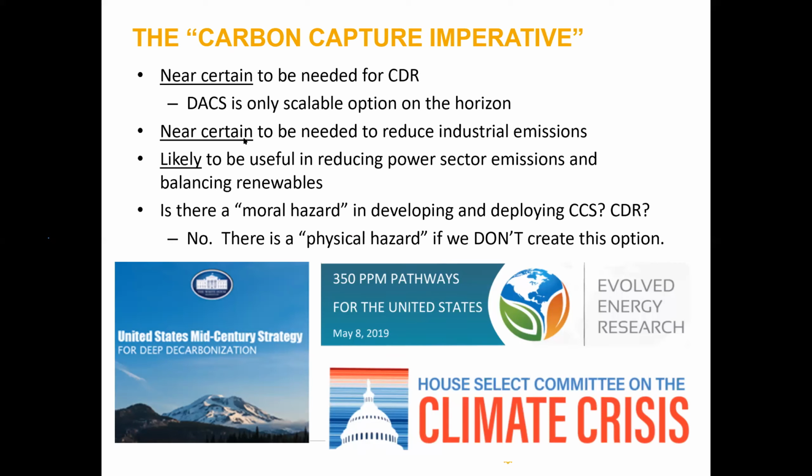I believe it's near certain that we're going to need carbon capture and storage to reduce our industrial emissions. There are some that are just not feasible to reduce in other ways. So that's a near certainty. The role in the power sector is more up in the air. I think it's likely to be useful. Having a dispatchable gas plant with carbon capture, up to 90-100% removal, would be useful to balance the intermittency of sun and wind, when the sun doesn't shine and the wind doesn't blow. But there are also batteries and other options. But it's probably a good option to have as an arrow in our quiver.